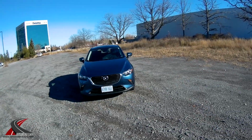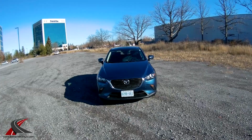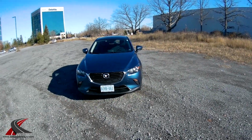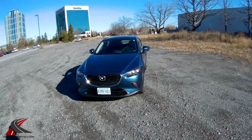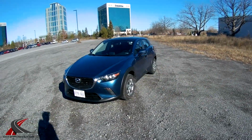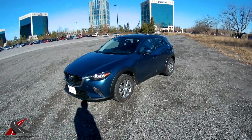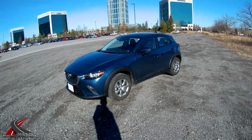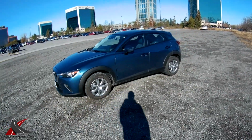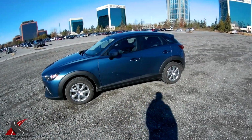So what we have this week is new for 2018, a 6-speed manual transmission Mazda CX-3. This is a base model, only available in the GX trim, so it has that 6-speed manual. It's $19,995 starting price, but once you add PDI and freight, it's just over $22,000 Canadian, plus taxes and that, of course. You're about $25,000 on the road for this car.